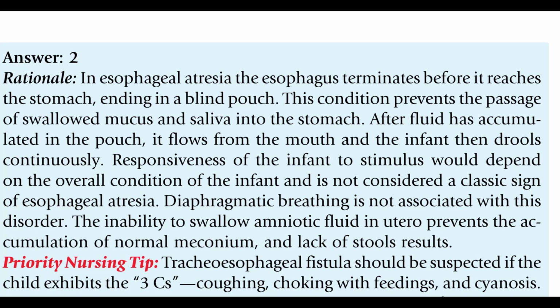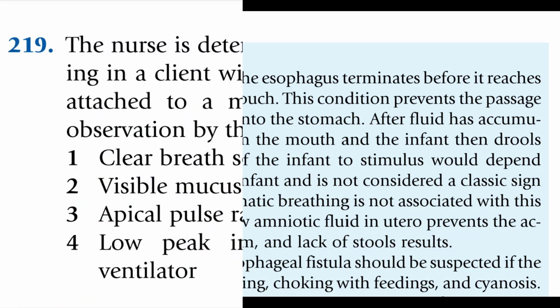The inability to swallow amniotic fluid in utero prevents the accumulation of normal meconium, and lack of stools results.